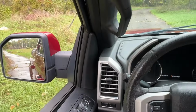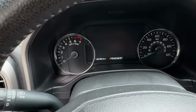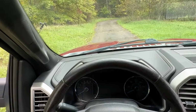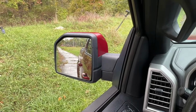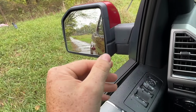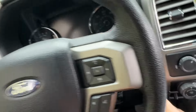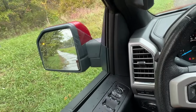So anyway, this is what the driver's seat looks like. This truck has 95,796 miles. So again, not a brand new truck, but at least new to me. It's got automatic rear folding mirrors, which is standard with all the Lariats. In fact, you know what? I'm going to roll the windows up because it's starting to rain. Don't want anything to get wet in here.